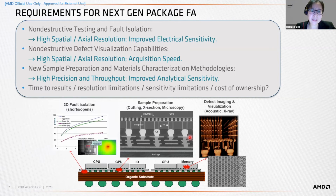So as things become smaller, the standard ways of imaging become much harder, because it's very hard to see a 40 micron microbump as opposed to an 80 micron C4 bump. And the TSVs are even smaller because they're really thin. So, again, resolution is always important when we want to do FA. But at the same time, we also don't want to take a very long time to image things, right? So acquisition speed becomes very key.